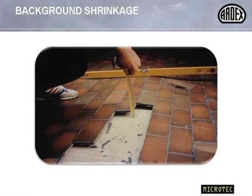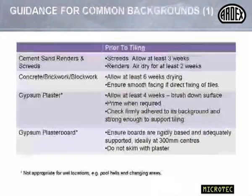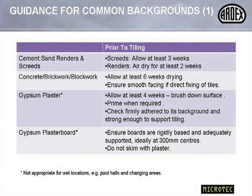It is important to allow backgrounds to fully dry out before tiling. What do you think happened here? Did the tiles get bigger or the background get smaller? The answer is the background got smaller. Here we'll provide guidance on the most common tiling backgrounds. Portland cement and sand screeds. After 7 days curing, allow at least 2 weeks drying time under good site conditions, 20 degrees centigrade and 65% relative humidity, before fixing ceramic tiles or natural stones.